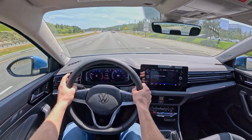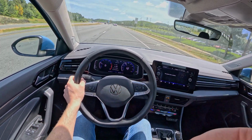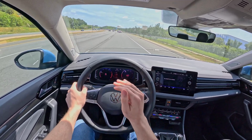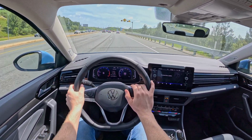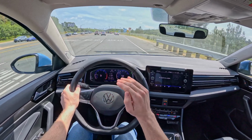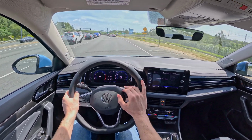Next, as I mentioned, the highway fuel economy test. The Volkswagen Jetta is the most fuel-efficient vehicle we've tested here at Daily Motor on our highway fuel economy test. That means steady state cruising 70 miles per hour on the highway.